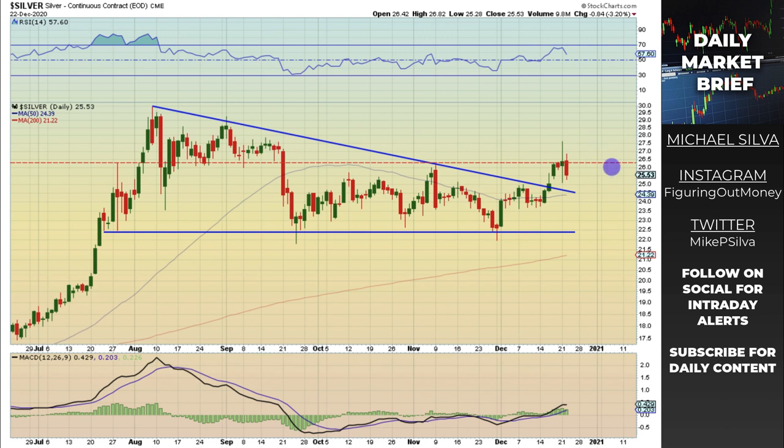Then we have silver. We marked out this area of resistance. Clearly it held. We saw a big down day in silver today, down 84 cents. That's 3.2%. We are still above the 50 and we're still above this breakout point. Potentially it's a breakout, backtest, and then move higher. The MACD is kind of curling itself over. So we have to watch this, be careful here, per usual, but this could also potentially be a cup pattern. This could take months to complete itself, or weeks at a time. If we start getting above 30, then I'd say, okay, this thing could really start ripping.